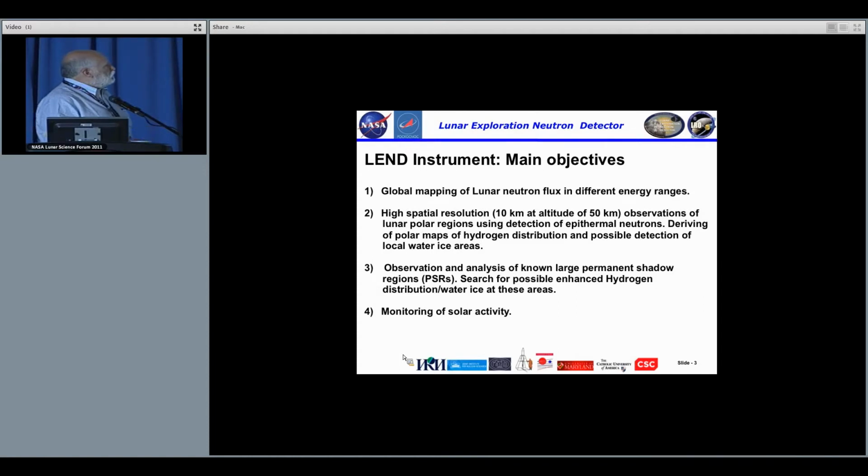We'll also be looking at observation analysis of the permanently shadowed regions. As you'll see, the neutron depressions, i.e. the hydrogen enhancements, don't really correlate strongly with the permanently shadowed regions. That was kind of a surprise that came out of this investigation. I think it's really pretty important. In addition, the instrument also monitors solar activity.